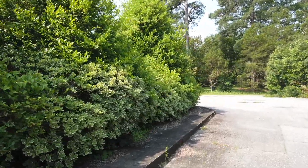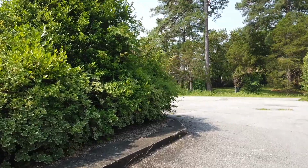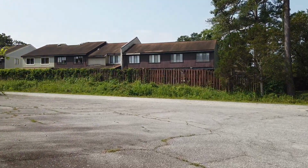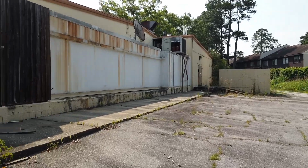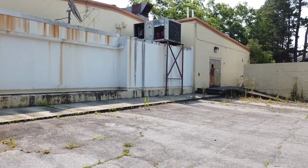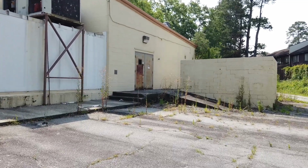And as we walk around back here, you'll see how far the sidewalk has been taken over by all of the greenery. And I'll call it greenery because I'm just trying to show it respect. And then also you see the back here of some townhomes in Columbia. Parking lot's a mess. The back of the property's a mess. A lot of rust, a lot of mold. The HVAC units obviously do not look in good condition.